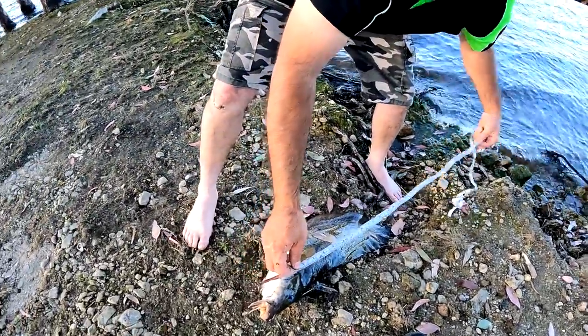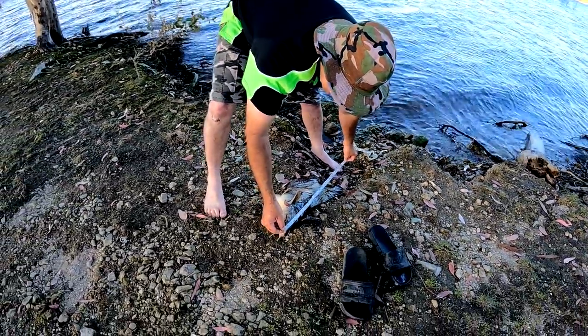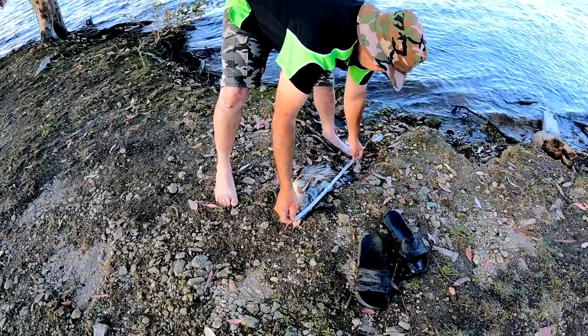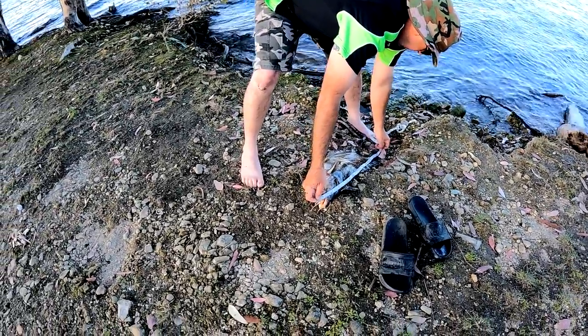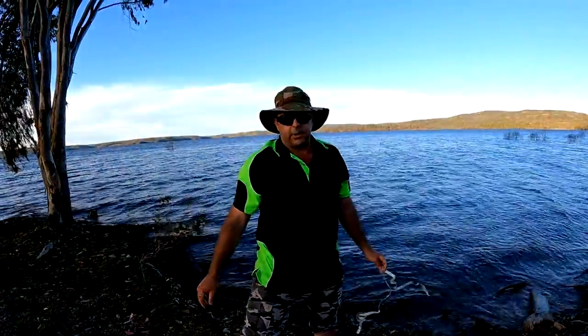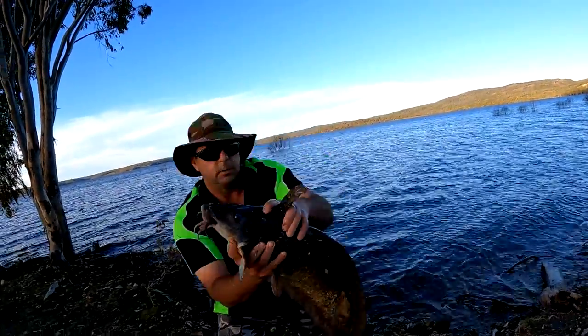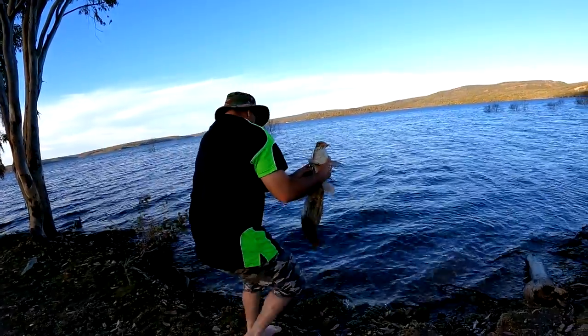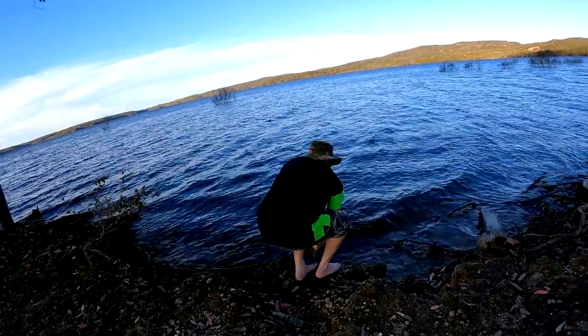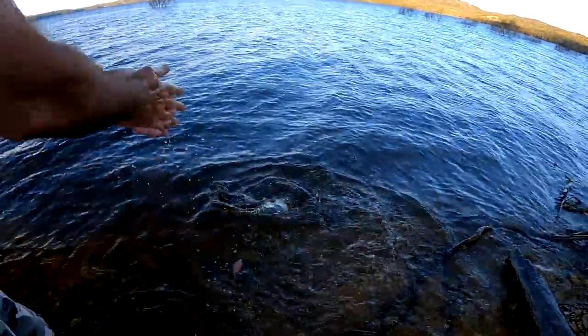Hold the camera straight, darling. We'll get a quick measure of this fella. His snout on the 3 mark. And he's out to 66. So that's a 63 centimetre. 63 centimetre catfish. We're going to let him go. Why? Oh, 'cause we've got one of these. Oh, wow. There he goes.